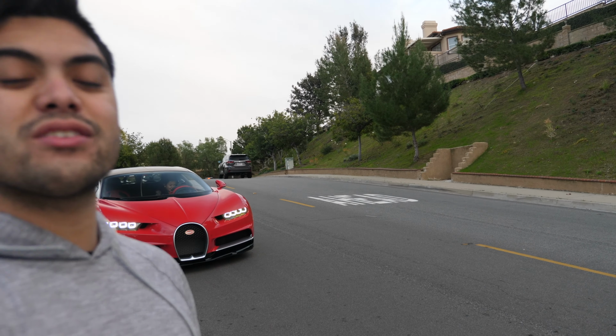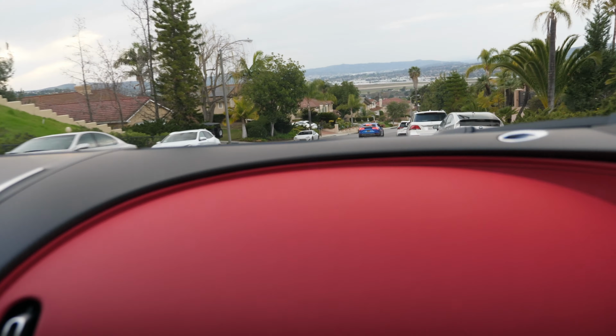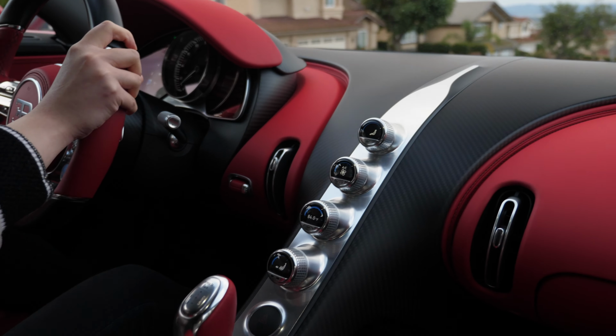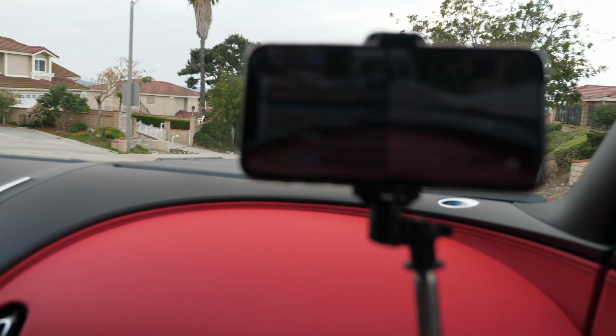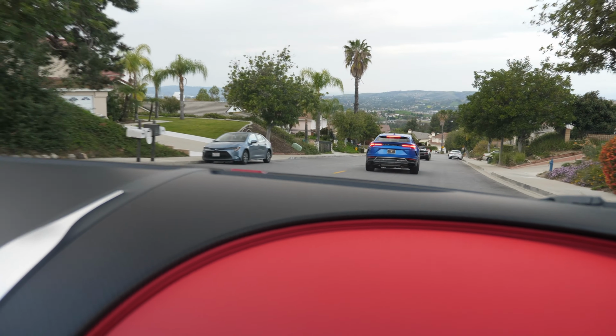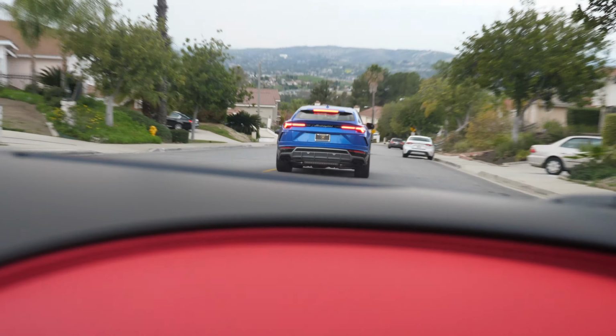Huge change of plan. We're gonna take the Phoenix and then the Chiron out. So I'm gonna be riding shotgun in the Chiron, got my friend Dandi driving it. Here we go. The Chiron's my camera too, so I have to do Danny's live stream while I do this. It's kind of my favorite ever. Let me change this to 20. Yeah, it's nice and comfortable in here.